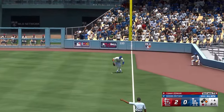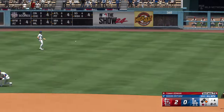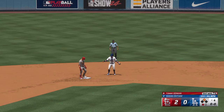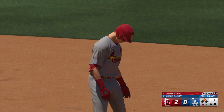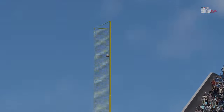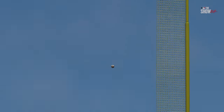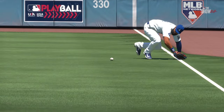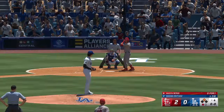He dives, but he can't make the catch. Throws to second. Not going to get him. He's in there. Solid double down the line, and that was a pretty decent pitch that he just turned on. Not really out over the plate. It was inside, but he was more than ready to get that bat through the zone. One out, runner at second.